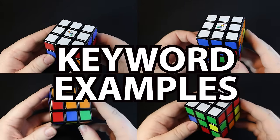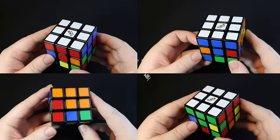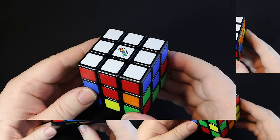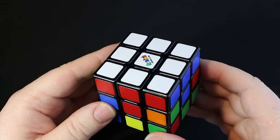I'm going to show you some examples of getting the keyword. Don't skip this part. Even if you think you understand the keyword, watch every example anyway. You need to be strong in this part before we incorporate the ABCs. And remember, for now, put down your cube and just learn these concepts visually.